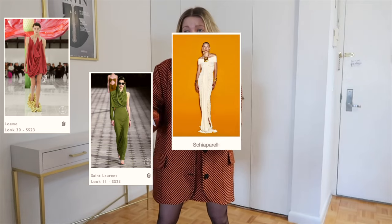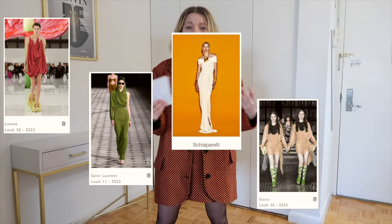Anyway, here is a little bit of pre-story, and you've got to take a look at the runway inspiration. And of course, Schiaparelli is here, Saint Laurent is here, my people are here. I feel so good when they're around. Let's see what we can do.